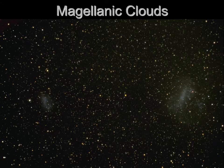Our own Milky Way galaxy has satellite galaxies as well. And so the two largest of the satellite galaxies are the Magellanic Clouds, named after Magellan, though he was obviously not the first person to ever see them, but he was one of the more famous people to report back to Europe about them. They cannot be seen from the northern hemisphere because they are very far in the southern sky. And so you have to be pretty far south to see them.